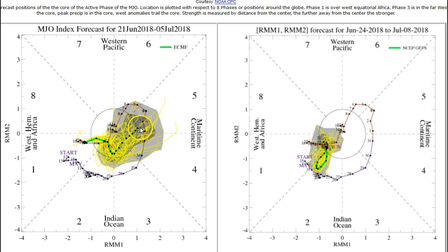Phase diagram charts up next. So basically assume you're looking down on the North Pole. The MJO goes from west to east, from the Indian Ocean over the maritime continent, across the West Pacific, over the date line, under the United States, across the Atlantic on the equator, across northern Africa, back to the Indian Ocean. Round she goes. The heavy dot is where the active phase is right now, so over Africa or somewhere in that area. That stands to reason.